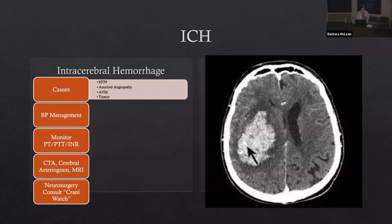And then another reason that you can have ICH is the AV malformation, which is your aneurysms. Typically these patients don't even know that they have an aneurysm until they have an event, a significant event. Some are okay, and then some are not. It just depends on how bad it is and the location of where it's at. And then tumors can also cause it. Tumors are very vascular and the tumors can bleed in that area and cause an ICH.